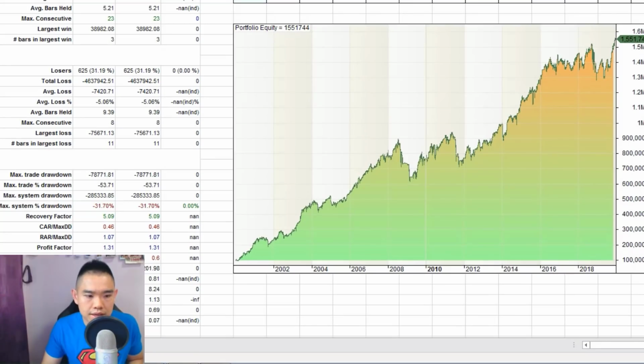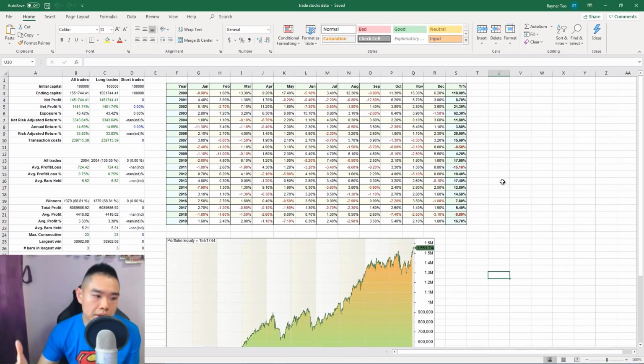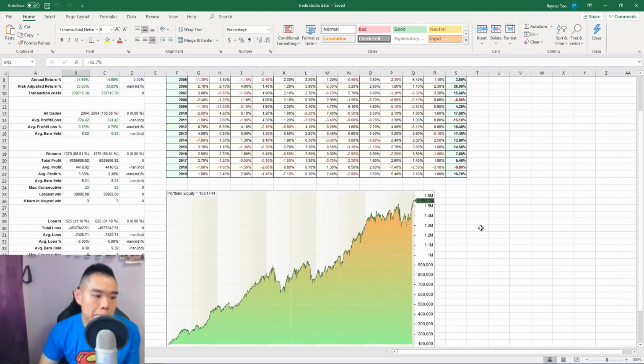Now if you want to compare this to a buy and hold, obviously this one involves a lot more work, but at the same time you increase your overall returns and you reduce your max drawdown. With the buy and hold approach, your max drawdown from 2000 is anywhere from 50 or 60%, especially after the 08 financial crisis. For this particular system, about 31% max drawdown.